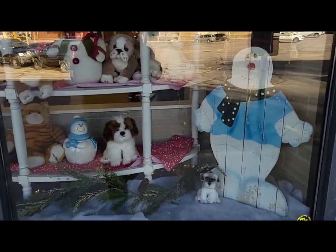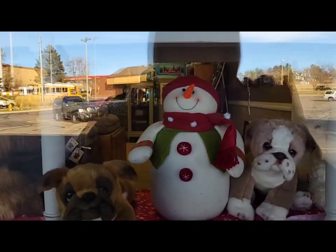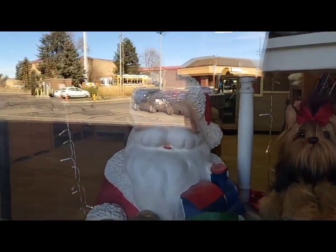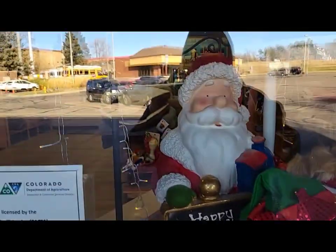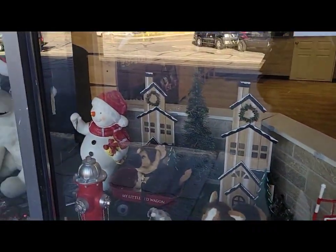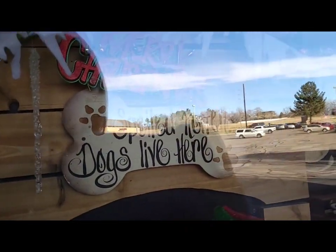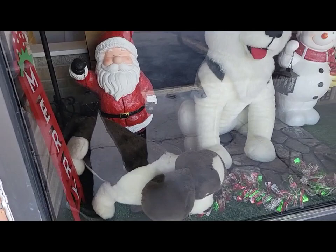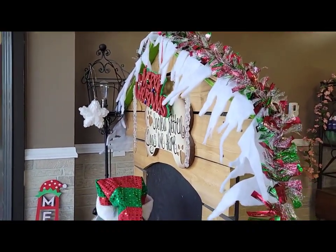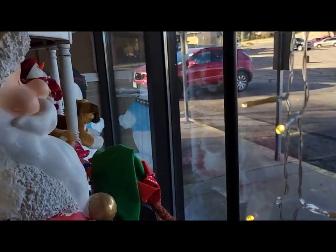I know it's hard to see, but I kind of wanted to show you the windows at the shop. If you can see, got the Santa Claus, and then over here, so cute. I'm gonna show you from inside too. Here's from inside. There's the front of the doghouse. And then this side.